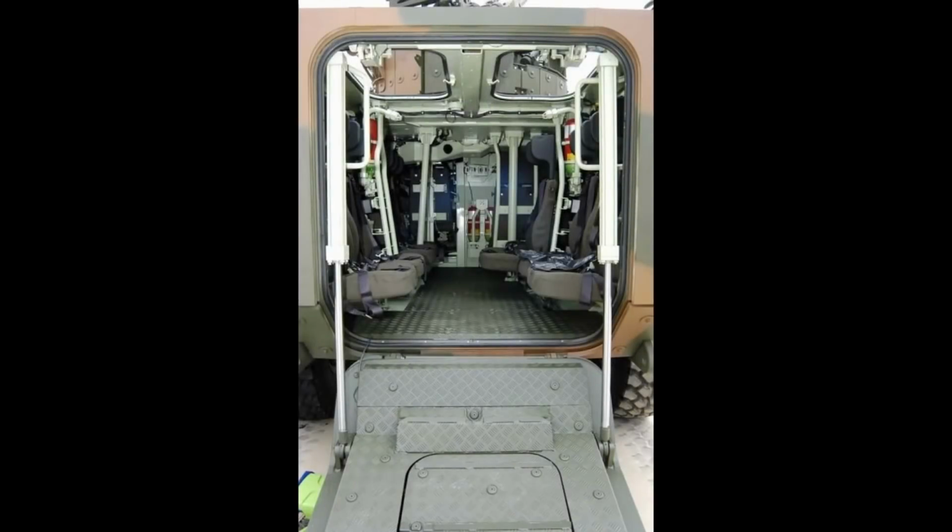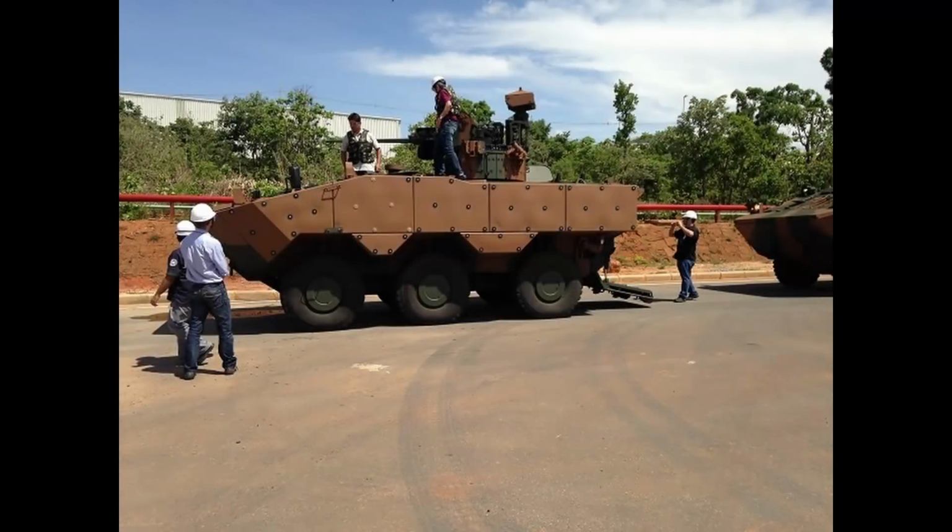Depending on the theater, the benches and floor plates of the troop compartment are heightened to increase crew survivability against IEDs and mines. The protection level of the Guarani can be further upgraded with a modular composite armor plate package from Alltech. The package raises the protection to STANAG level 3+ from all sides, making it capable of stopping 12.7mm Browning AP rounds fired from 100 meters.